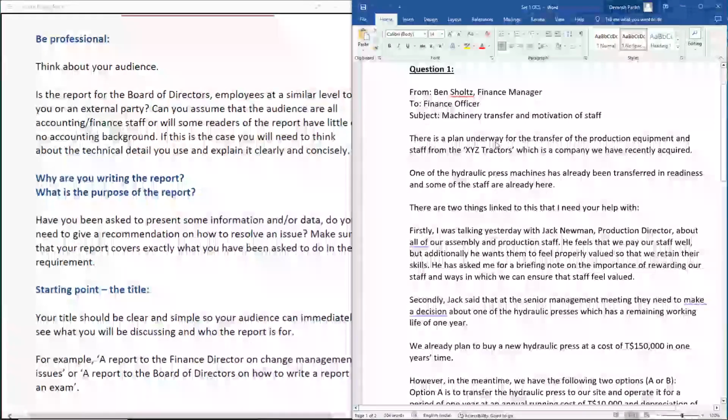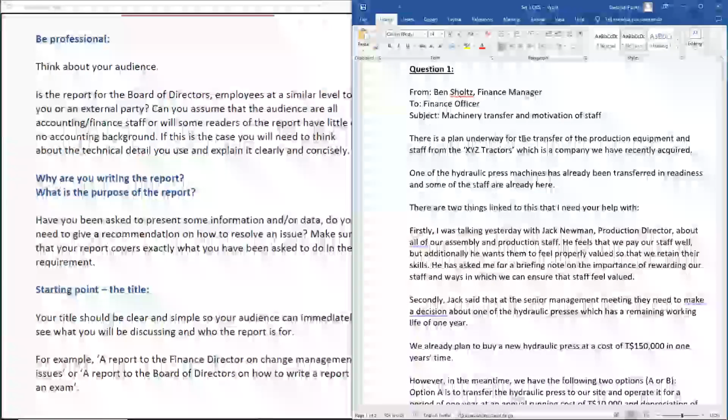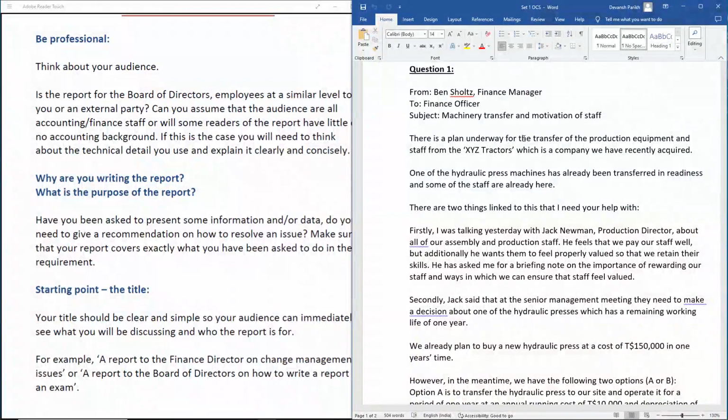Okay, I'll continue reading. Remember, when I'm reading the question, I'm always trying to talk to myself. I have 10 minutes. I have 12 minutes. I will always talk to myself and try to explain the question in a better way, in my own words. So there is a plan underway for the transfer of production equipment and staff from XYZ Tractors, which is a company we have recently acquired. So they're saying you have acquired a new company called XYZ Tractors, and there is a transfer of equipment and staff.